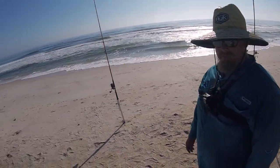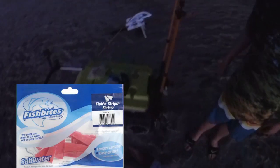Okay, our first one set up. We got the shrimp on here. I also got a shrimp fish bite on the bottom, just in case the shrimp come off. So we're going. This is the first rod out.